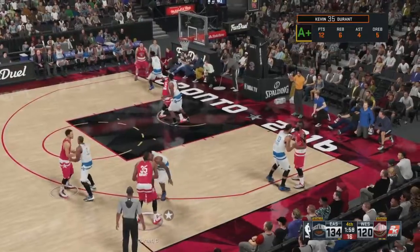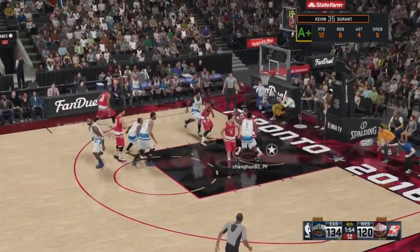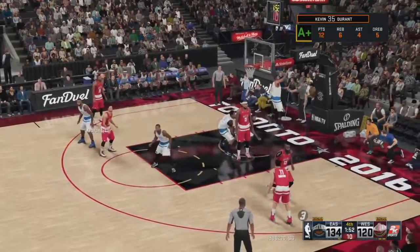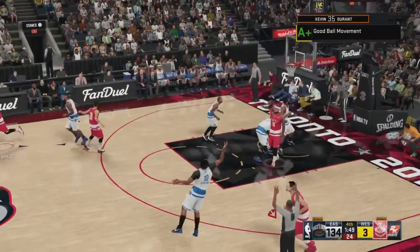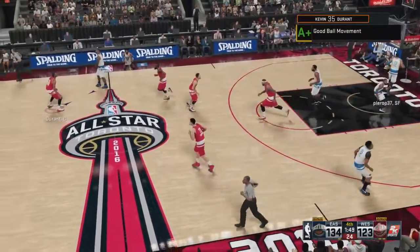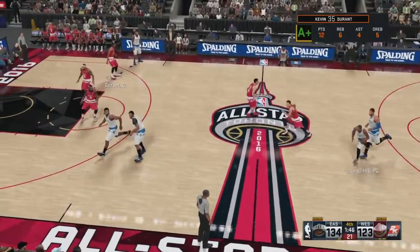Yeah, it makes it tough for the defense to chase that ball around when it moves that crisply all over the court. Yeah, everybody's touching it, and you're starting to see the assists pile up because the rhythm is on display offensively. Count that one, and the East All-Stars lead has been cut down now to just 11 on the basket from Thompson.